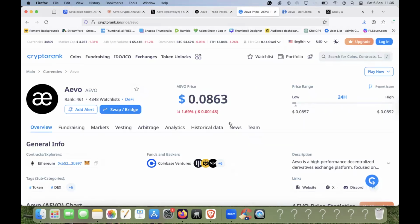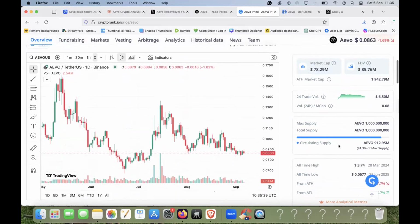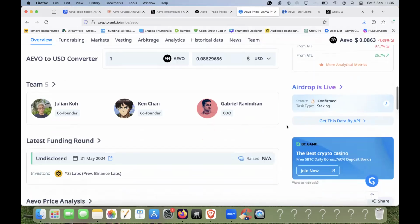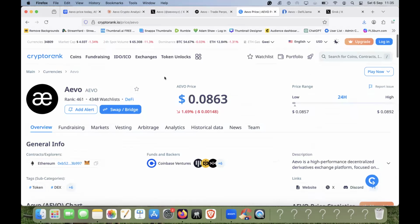We go on to CryptoRank, and here we look down. It verifies the tokenomics, over 91% of the supply out. But this is what we're looking at. Look, from the all-time high, this has been up to $3.74. And now we're down at 8 cents, which tells me there's massive, massive potential here.